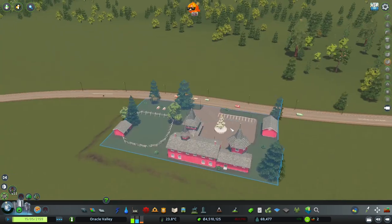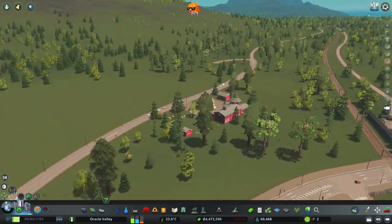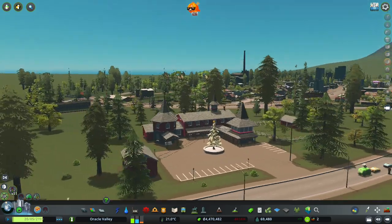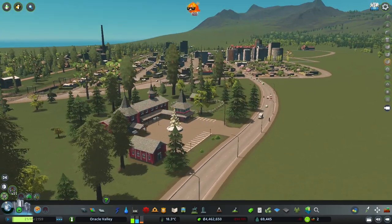I really love this asset. This asset's incredible. Yeah, very fun. I really like this building. Oh my gosh, I can't believe I've never used this before. I mean, you could probably take out the Christmas tree with the BOB mod as well. And then that looks just incredible.